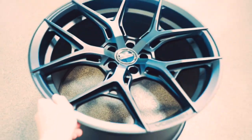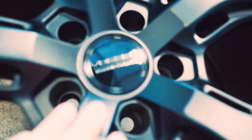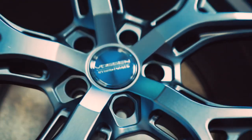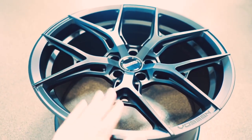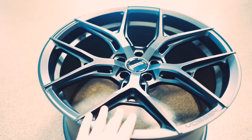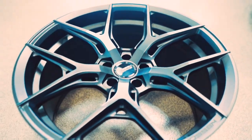And these are the wheels. So this is one of the rear wheels. These are the Vossen HF5s. As you can see, the hybrid forged line from Vossen. And the intricacy of these wheels, they're not fully forged wheels, obviously. They're the hybrid forged monoblock wheels, but they are still so sick.